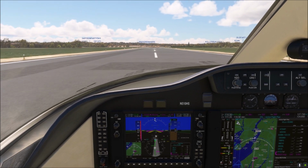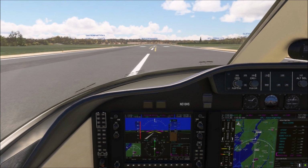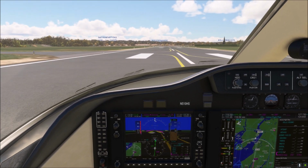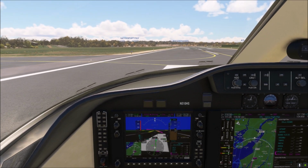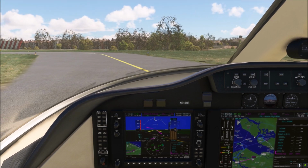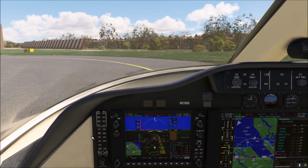Okay, so we should be able to exit left at Charlie. Golf Alpha Bravo Charlie Sierra, just here. There's the church. Okay, and round we go. We'll get to the other side of the hold. And then we'll stop and clean up.